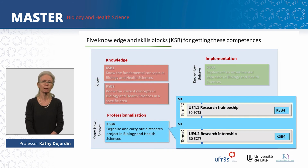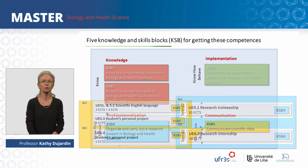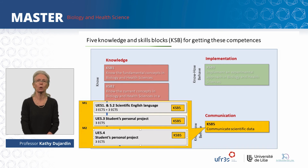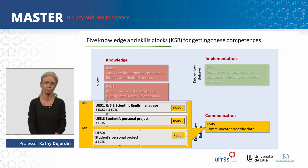Block 4 includes the M1 and M2 internships, and with Block 5 you get the tools and methods of scientific communication through lessons of English language and scientific lectures in M1. In M2 you learn to communicate about your research project.